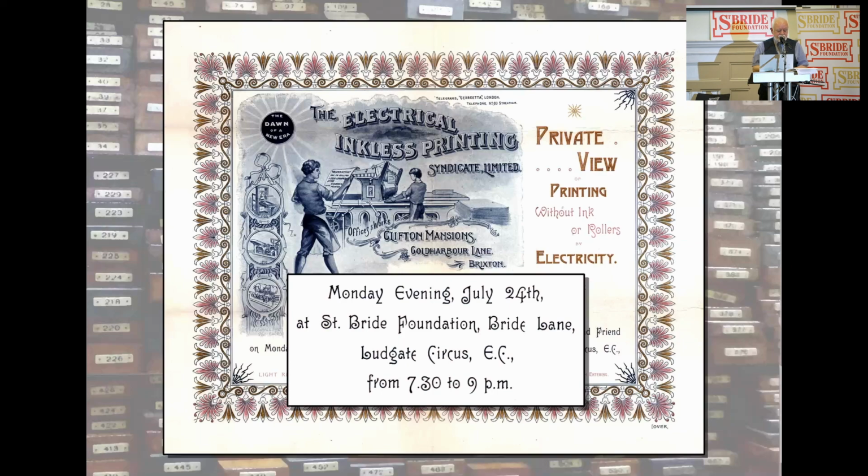The first public demonstration of the new process was here in this building, in this room, in the Bridewell Hall and other rooms of the St Bride Institute on the 24th of June 1899. 800 invitations were sent out. Now, how many people here today? 100? Maybe a few less. 800 invitations were sent out. This was a big event.